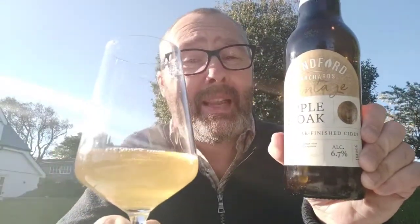What else are we getting? A smoky character there as well coming in now. Yeah, that lemon scented thing is quite obvious to me, but I really like it. I like this cider. I think this is a good cider. It's light, but it's got some complexity to it, and yeah, shout out, good stuff.